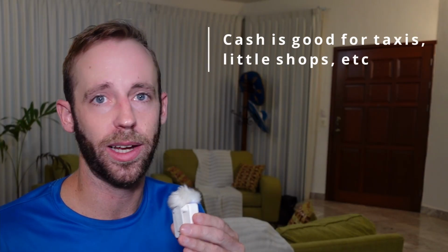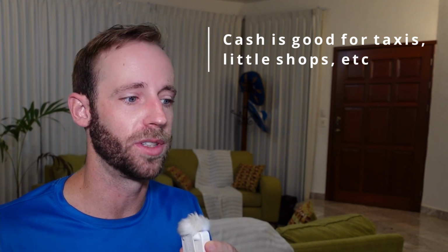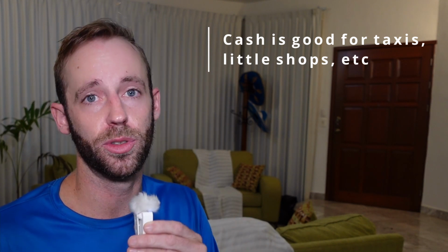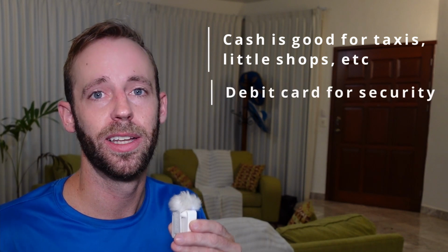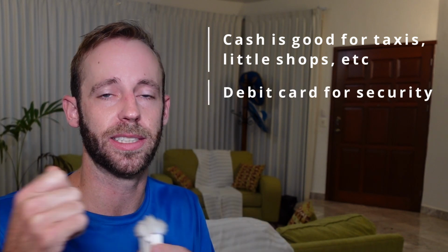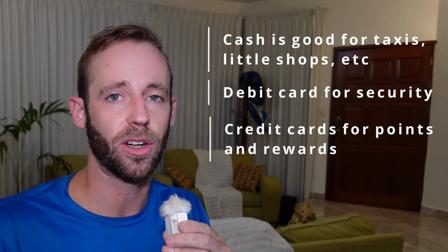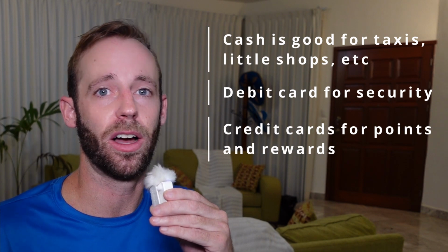So back to the original question, is it better to use cash or card while living in Mexico? Well, I think it's really good to have a combo of payment options. So you want to have cash for things like taxis, for restaurants, for little shops and knickknacks that you can stop at. Some of them just will not accept card, but of course you do want to have a debit card as well in case you run out of money. It's up to you if you want to go through the residency process to get the Mexican card or not. And lastly, you want to have those credit cards to get all your points back on your purchases.